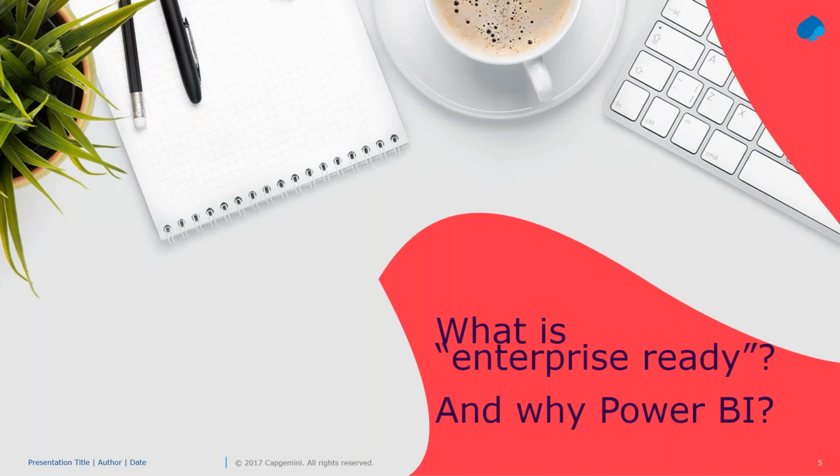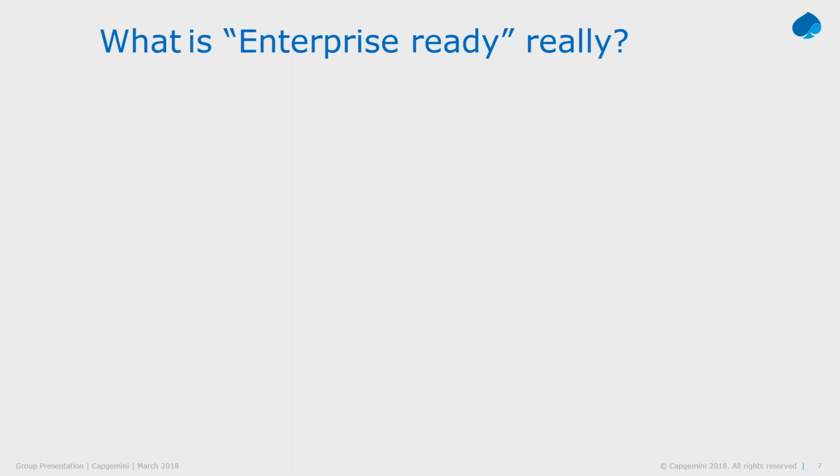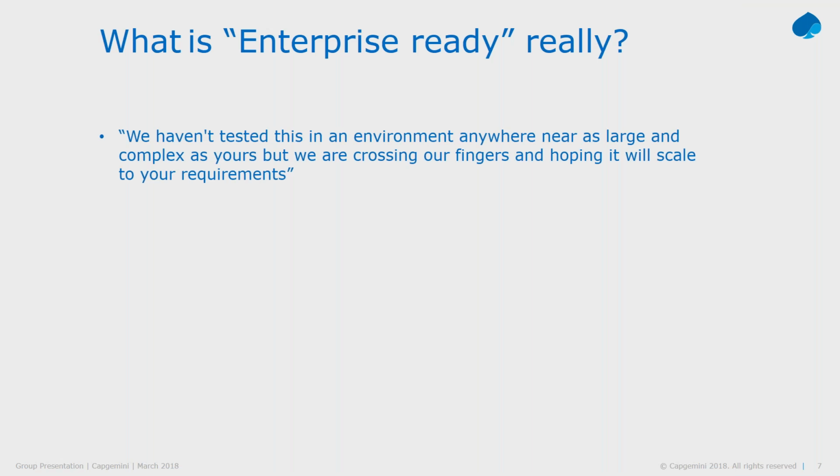So what is enterprise ready? Well, it's not that enterprise. But really, I tried to find some good suggestions for it, but this one was the best I could find. I found it on Stack Exchange, so of course I did the thing you always do with Stack Exchange: copy, paste. We haven't tested this in an environment anywhere near as large and complex as yours, but we're crossing our fingers and hoping it will scale to your requirements.